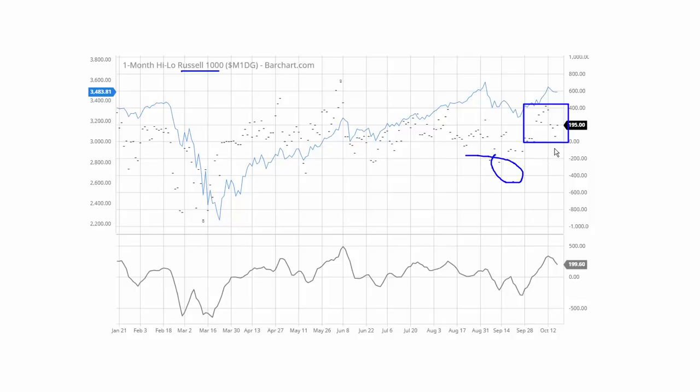Now, as I said, the bar to climb to do 1 month high lows is not too hard. So let's back up and look at 3 month high lows, which means we need stocks eclipsing their early September highs rather than just prints from over here. So let's look at that next.